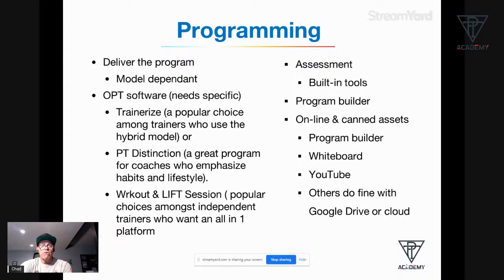Trainerize has some great accountability software when it comes to the programming side of things. Workout and Lift do a great job with the assessment tools and some of the built-in tools in there, so you can actually show people in real time any structure or movement management things that you really want to focus on and give them instant visual feedback through some of the tools that they have. And then, Workout has online timers, Lift session has built-in Tabata timers, etc. So there's a lot of cool tools. Each one of these is going to be unique, so go and take a look at them and see what you get out of it.